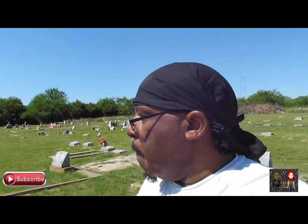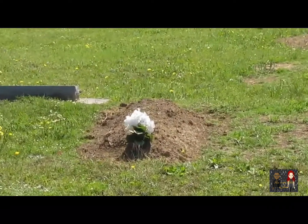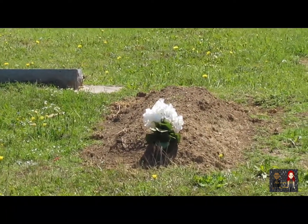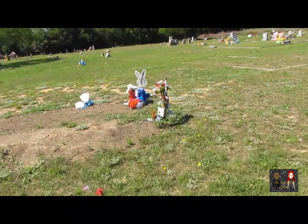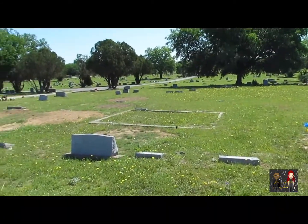One of the things that I like to do is get a feel for where I'm at, and at the same time see if I'm going to be drawn in a certain direction. And I'm feeling like I'm being drawn over in this direction over here. So always go by your instincts. Sometimes, not all the time. There's one that's just recently laid to rest. Here's another one that was just recently laid to rest also. And there's a lot of butterflies flying around.